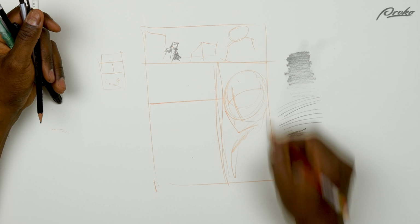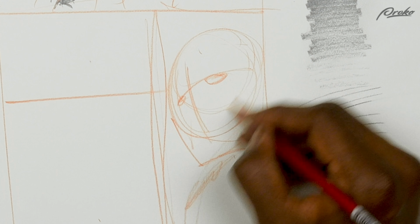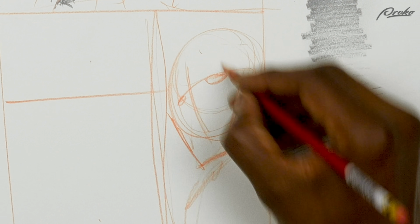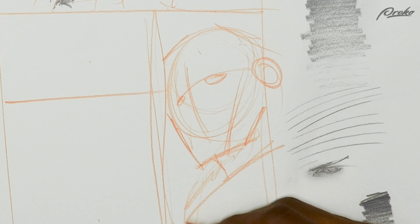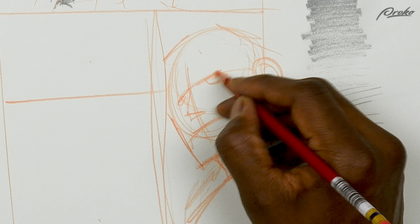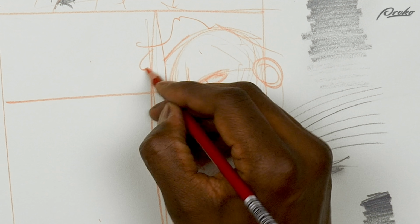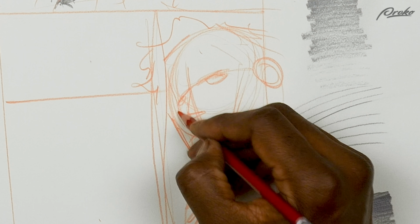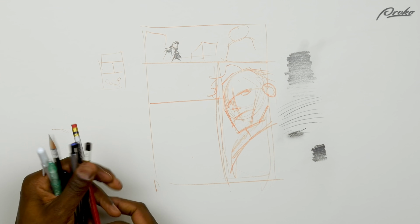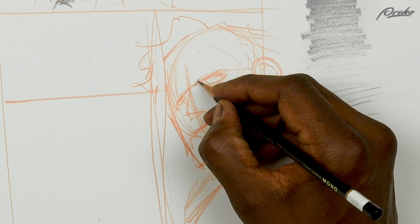I'm thinking about this. I'm going to lay out where I think his eyes are going to go. I'm going to quickly lay out his jaw, the top of the head, the ear, his neck, his mouth, nose, and pretty much anything else that's going to go in here. If he has hair, I'll quickly scribble that. And now I have a rough of the pencils. And now I'll have to just immediately go in from here.